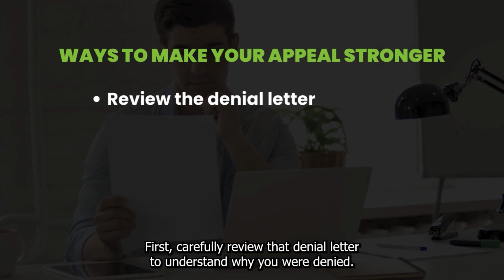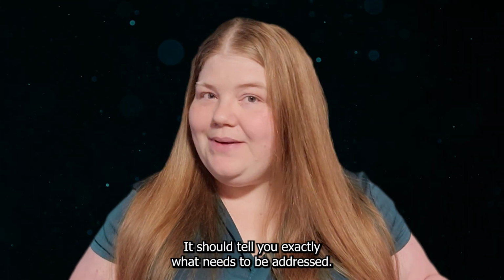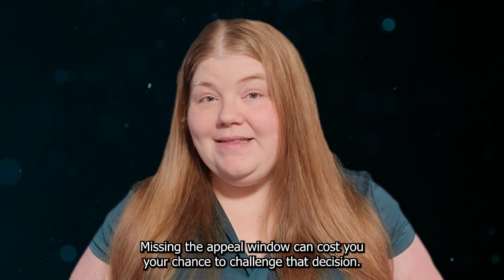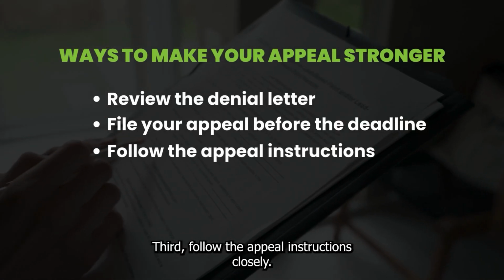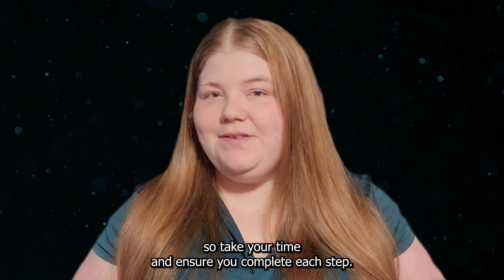First, carefully review that denial letter to understand why you were denied. That letter can be your roadmap. It should tell you exactly what needs to be addressed. Second, file your appeal before the deadline listed in the letter. Missing the appeal window can cost you your chance to challenge that decision. Third, follow the appeal instructions closely. Programs provide clear steps for filing an appeal, so take your time and ensure you complete each step.